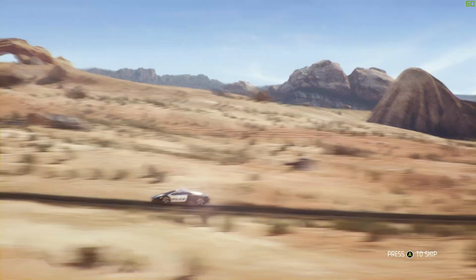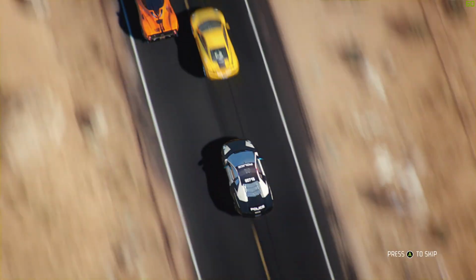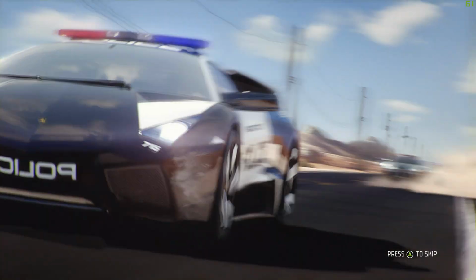Every day, new drivers still show up and attempt to tame Seacrest County and outrun the law. The pursuit for the ultimate drive starts here. Which side are you on?